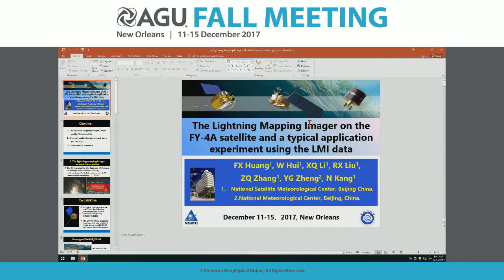Well, let me ask the first question, because I know people are interested in these new satellite mappers and the ground-based ones. Can you say something about when these data might be available to the user community? So we can't answer that question yet. How many of you are interested in the data? Probably a fair number. So at least there's a lot of interest out there.